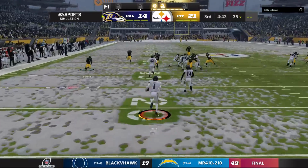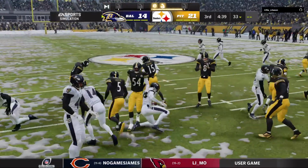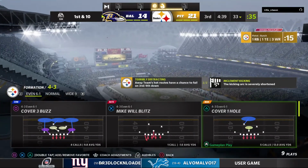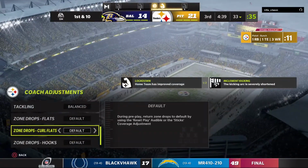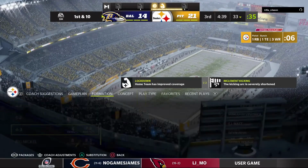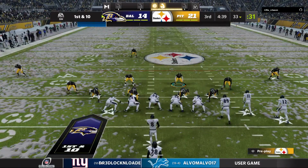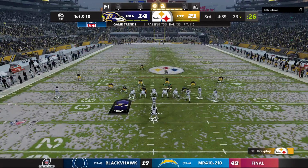This one fielded at the 5. The lane opens here. He's past the 30. The Raven offense set at the line for this next drive. They'll look for a drive to tie this up, down 21-14 as they have it 1st and 10.